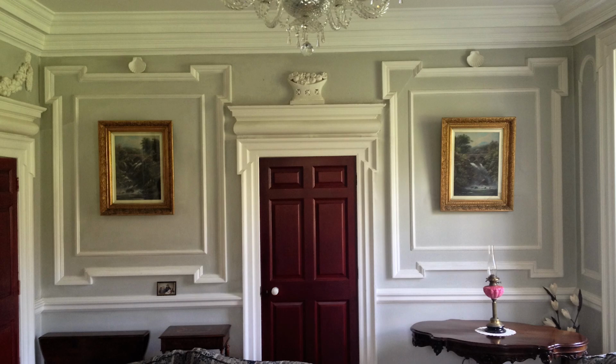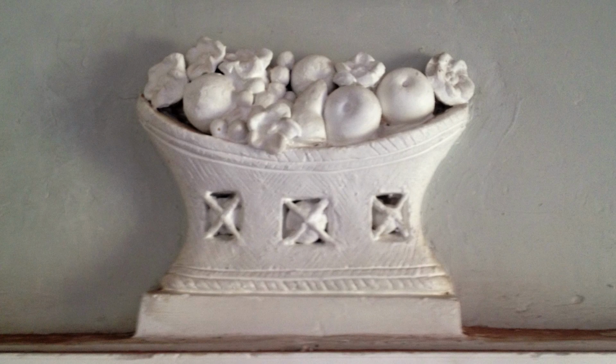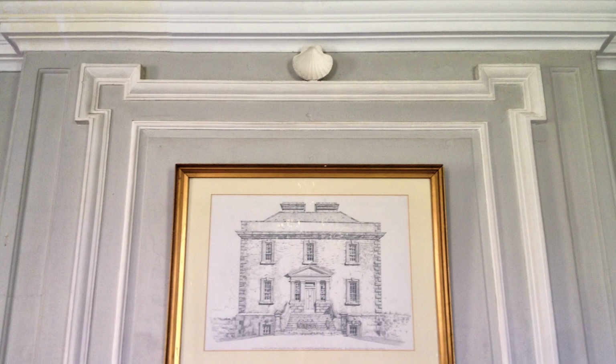It has wonderful plaster-panelled walls that feature a variety of decorative motifs. These include garlands of flowers running above the door cases, and also woven baskets laden with a mixture of fruit and flowers. And finally, there's that favourite motif of 18th century Ireland, the scallop shell. Of course, it's most usually seen on the apron of mahogany tables, but here it makes an appearance in the plasterwork.